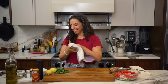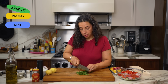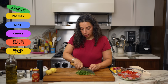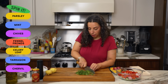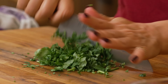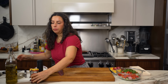We love that. All right, cilantro, leaves and stems. Other choices would be parsley, mint, chives, fennel frond, celery leaf, any individually or in combination would go together. A little bit of tarragon. You have some chervil lying around. No one ever does, but go for it. And just for something leafy, herby, bright, cooling, all of the things. That goes in.